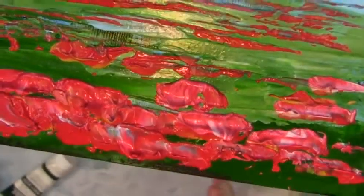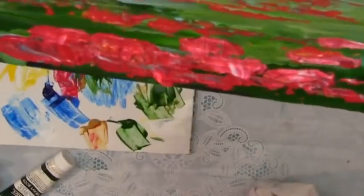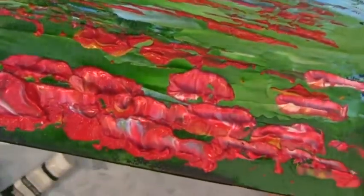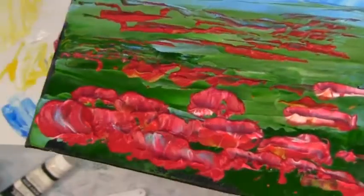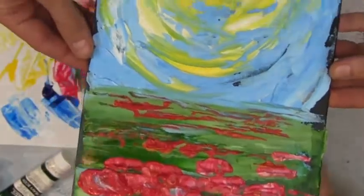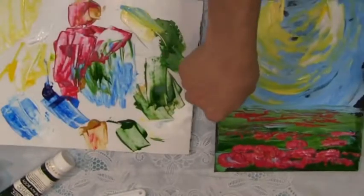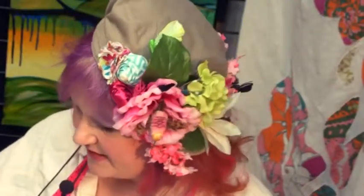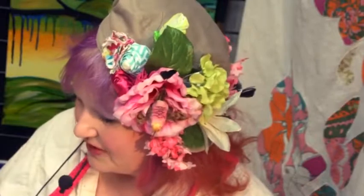So now you've told a little 5-minute story of flowers in a field that was fun. Who doesn't like a little story of flowers in a field? Everybody likes a little story of flowers in a field. I like them. You like them. We all like them. Flowers in a field. That's all this is about. That's all. This is just the basis. Hopefully you guys like this weird little poppy painting that I just made up in my head.